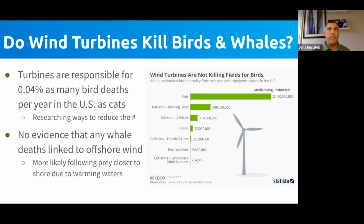As for whale deaths, there has been an increase in whale deaths recently on the East Coast, and people were like, oh, well, we're building offshore wind, so maybe those are connected, which is not a very scientific way of linking those deaths. Scientists have done autopsies of the dead whales that they found, and have found no evidence that those deaths have been linked to offshore wind.